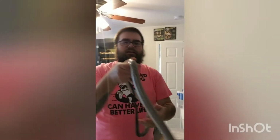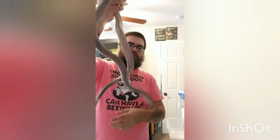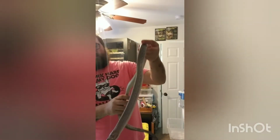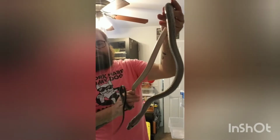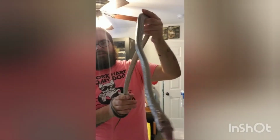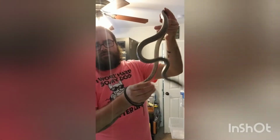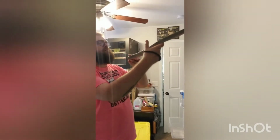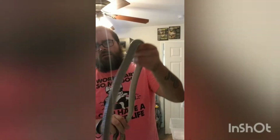Really cool snakes. I definitely recommend getting a hook for these guys. They've been doing really well. They've been eating great. They're just high strung. I really don't mess with them too much. So just a quick update. I'm probably gonna get bit. Don't do it. Don't do it. It's just a quick update.